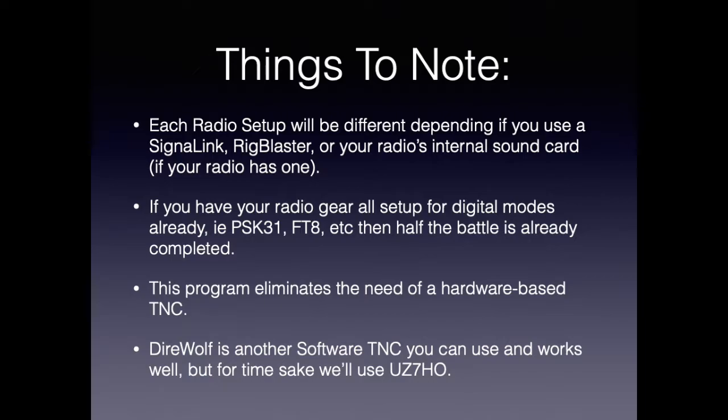Here's the cool thing. If you're already on the digital modes, so if you're on PSK31 or FT8 or any of those digital modes, half the battle's already fought, because that means you've already got your SignaLink configured with your radio. So you should be good to go. The only things you might need to adjust, especially on the VHF packet side of things, you might need to just adjust your volume, your TX and RX input-output on the SignaLink.